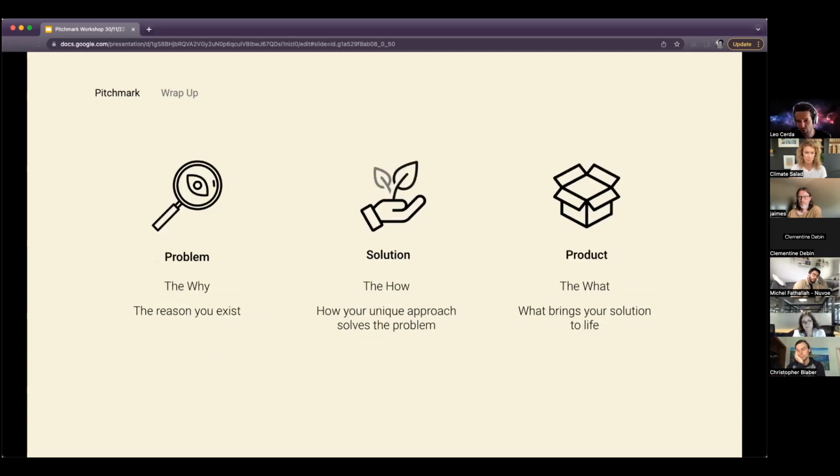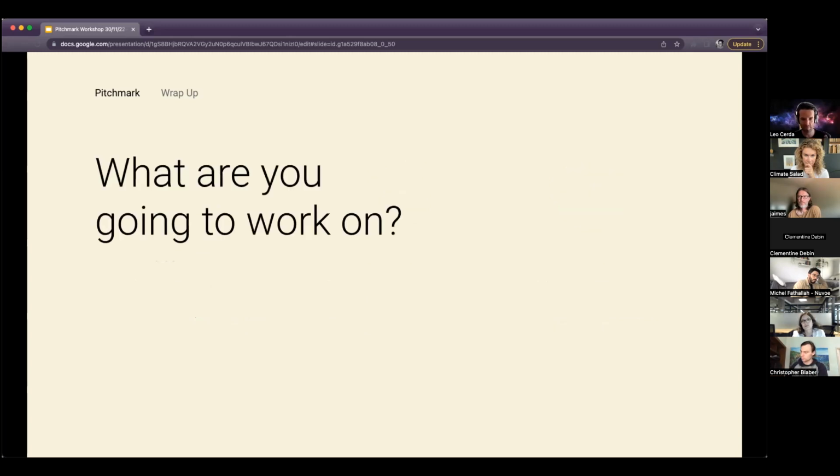Onto the problem, solution, and product slide. We really believe that these are the three that you need to get right from the outset. You fail at these three and they will be struggling the rest of your pitch. They need to understand really, really well why you exist, how you're unique, how you are different, and what you're doing to solve that problem. Why you exist, how you're unique, and what you're doing to bring that to life.